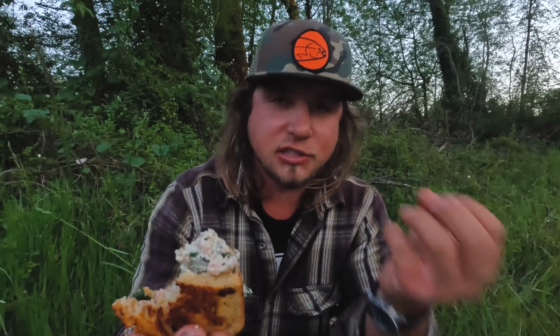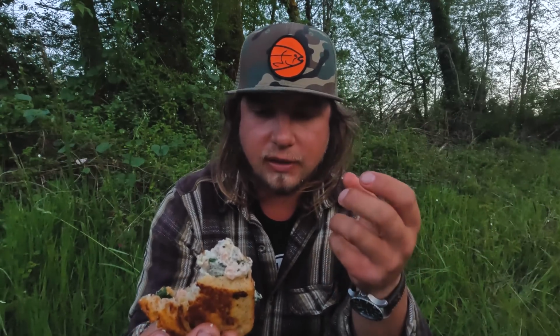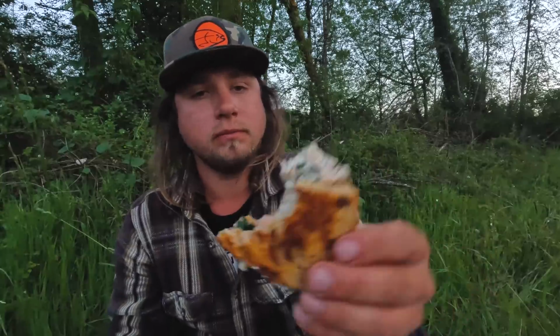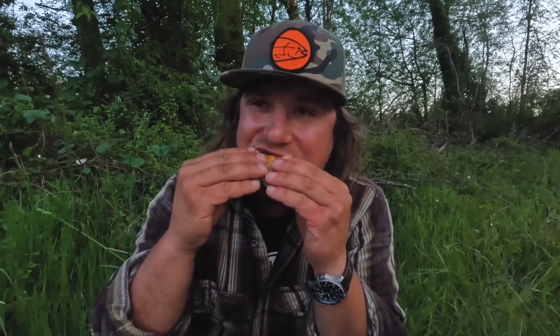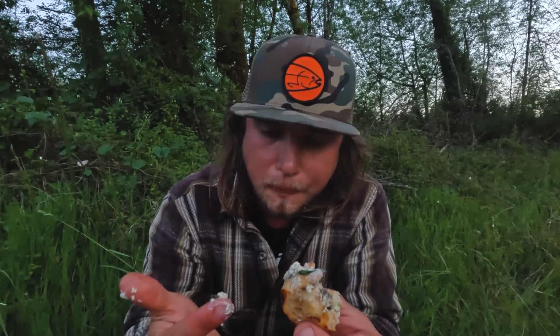Unbelievable. The morels and the spinach really make this. The fish is really good, but the morels and that spinach, that kind of wholesome flavor that they add, makes this sandwich that much better. The cream cheese is delicious. Everything about this night is good. It's not too cold. And our bellies are full. That is really good.